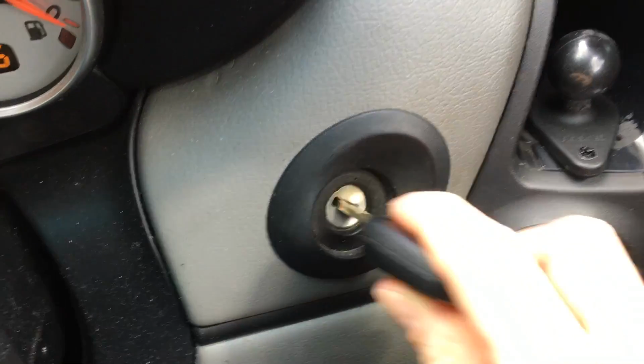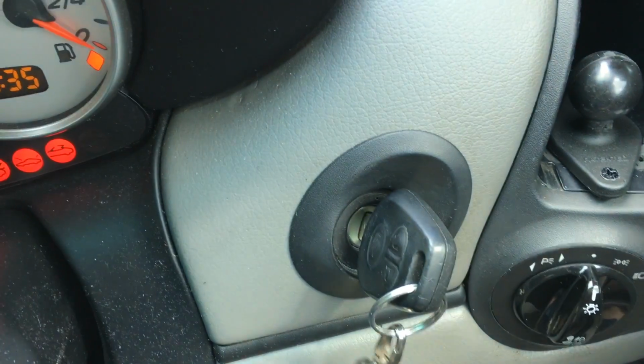Number 6, removing the car battery. If for any reason you need to remove the car battery, the alarm will sound. Don't know why this is, maybe some kind of security feature, but the way around it is to make sure you have the key in the ignition just clicked to the first position, and then when you try and remove the battery, the alarm won't go off.